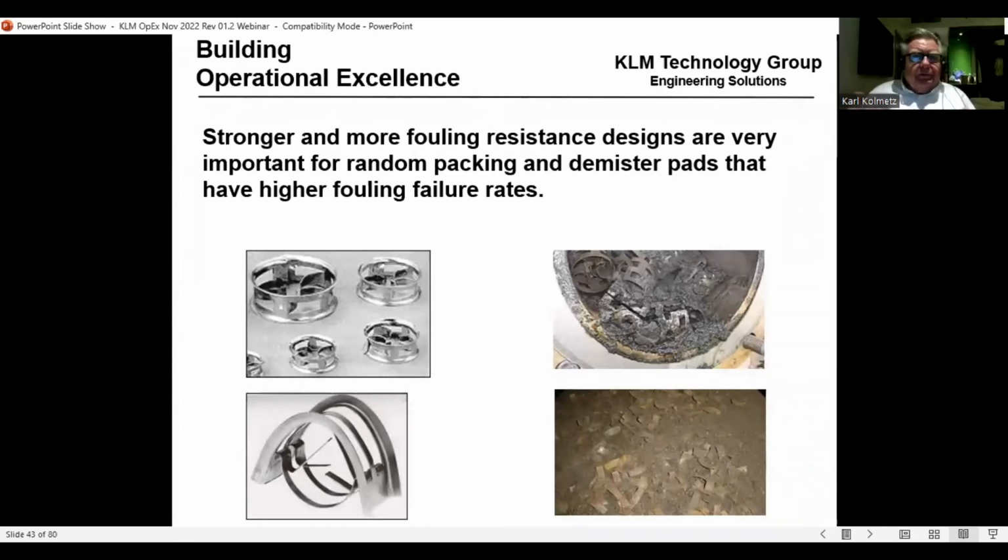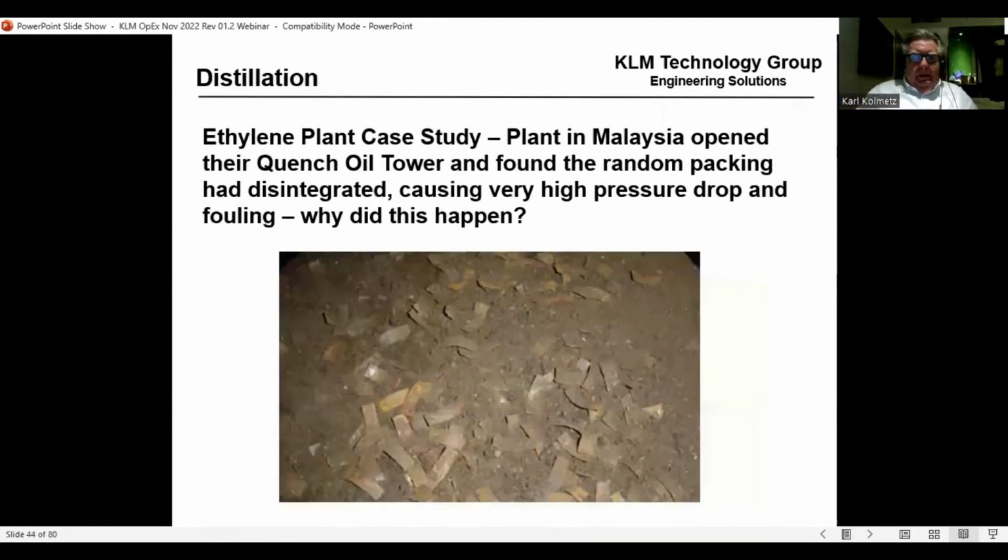Stronger and more fouling resistant designs are very important for random packing and demister pads that have higher fouling failure rates. An ethylene plant in Malaysia opened up their quench oil tower and found the random packing had disintegrated, causing very high pressure drop and fouling. Why did this happen? They opened up their column. All their random packing was in small little pieces like this, and it was just packed full with coke fines and fouling.